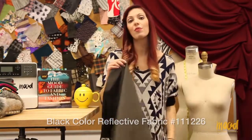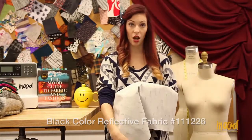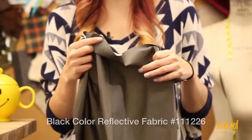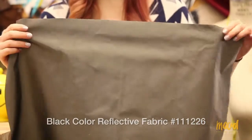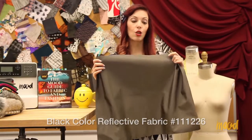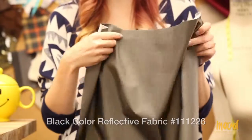It's made of 65% polyester and 35% cotton, where the front of it is polyester and the woven on the back is cotton. This reflective effect is formed from glass bead technology, and how that works is the incoming light beams bend through the glass beads on the surface of this fabric and then reflect off the mirror surface behind the glass beads, go back through the glass beads, and then reflect into the light source, and that's what gives it this reflective effect.